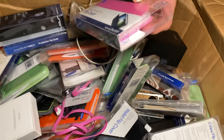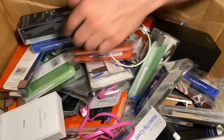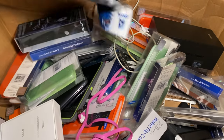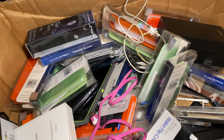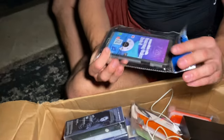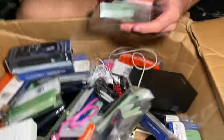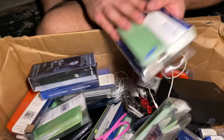We have orange ones. We got red. They seem to be all S4s and Note 2s, right? Yeah. Oh, this is different. Which one is this for? A newer one, potentially. What does it say? It says Samsung Galaxy Note 5. More cases, all different colors. Dude, this is really cool.